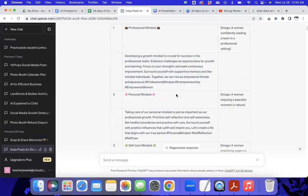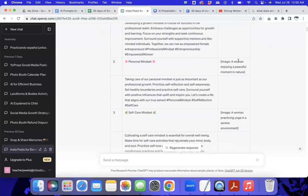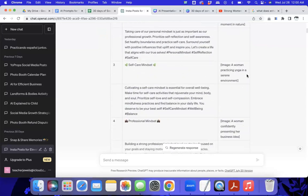It's great. And then the second theme, a personal mindset, it has an idea of a photo of a woman, and then just another one with some hashtags, and then one for self-care, woman practicing yoga, and then having something there with some more hashtags.